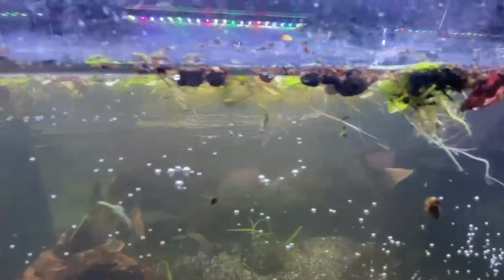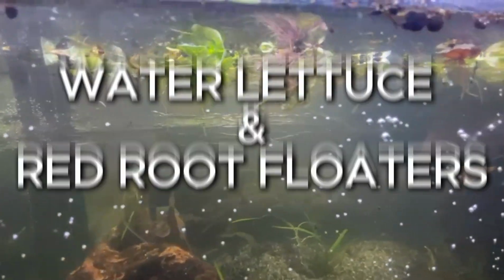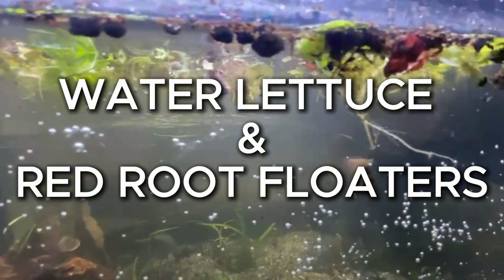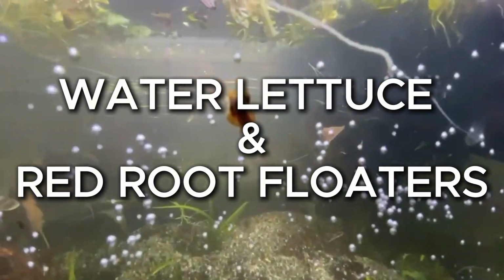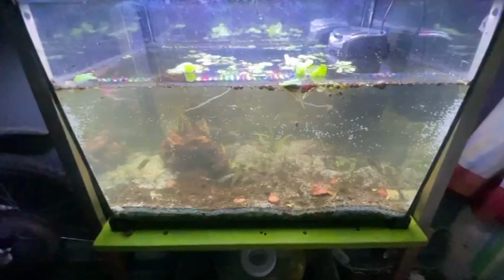And they are floaters. I messaged the eBay seller. Red lettuce, water lettuce and red floaters. And snails. Okay, I'll catch up in a few hours if it clears better.